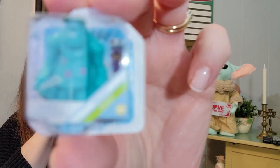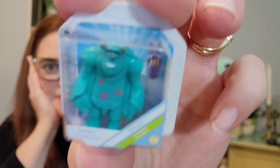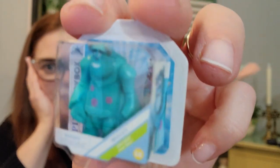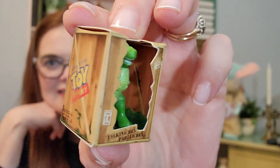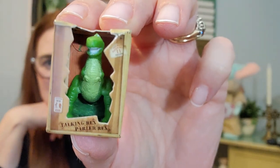No, but we got Sully. Oh, this is really cute. Look at Sully. I love Sully. There's Boo back there in the corner. So it would be cute if we got Mike Wazowski so we could have them, two buddies, back together again. Oh, but we got Rexy. Oh, he's so cute. We have Zurg. We have... Yeah. All right.